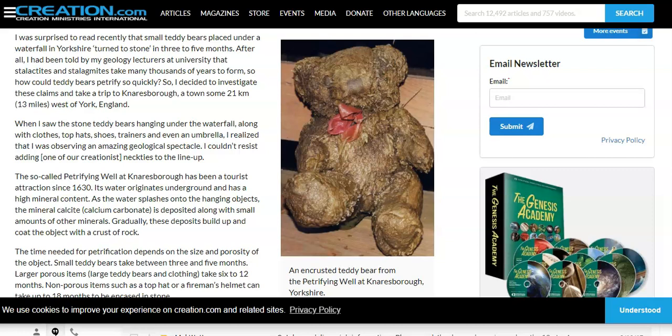Stone teddy bears. Now this, of course, is probably not an organic teddy bear. So as you can see, it looks like it's been covered. But with organic things, things that have an organic structure, the water can seep in and become part of the structure, and it can fossilize from the inside out and turn it to solid rock. While this would be solid, the inside would probably still be fluff or teddy bear tummy.